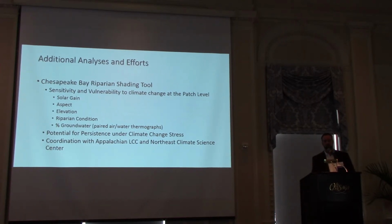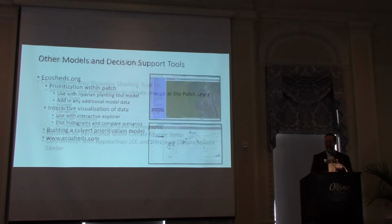And so you're able to categorize a patch or a catchment into an area of, is it low sensitivity and high vulnerability to water temperatures, high sensitivity and high vulnerability? You're going to want to invest your riparian reforestation efforts in areas that are maybe low sensitivity and low vulnerability. So this is just one of the tools out there, and that's done in coordination with the Appalachian LCC and the Northeast Climate Science Center.